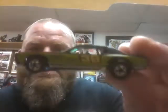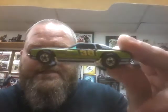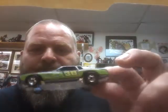I mentioned to you guys that there were some Monte Carlo Stalkers that I dug. It's super clean, got all the tampos on it. One that I got lucky and got. There's a yellow version of this one, number 38, that's pretty awesome with different tampos. I'll find that eventually.